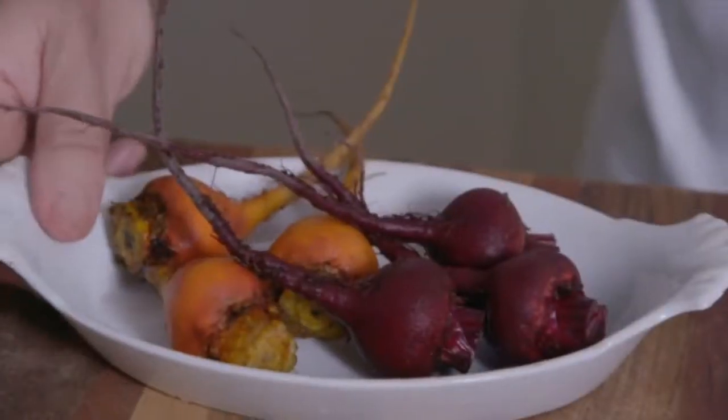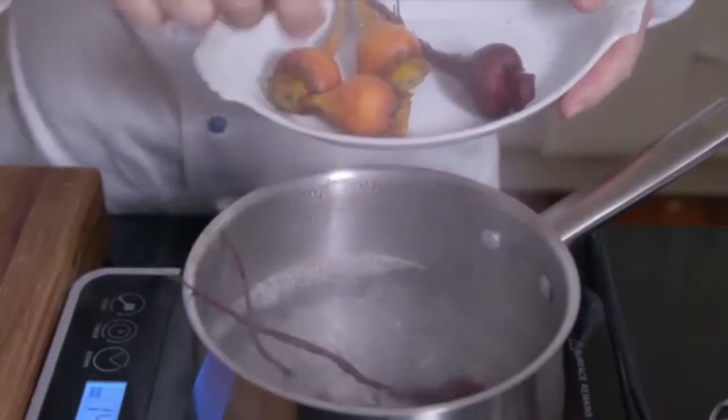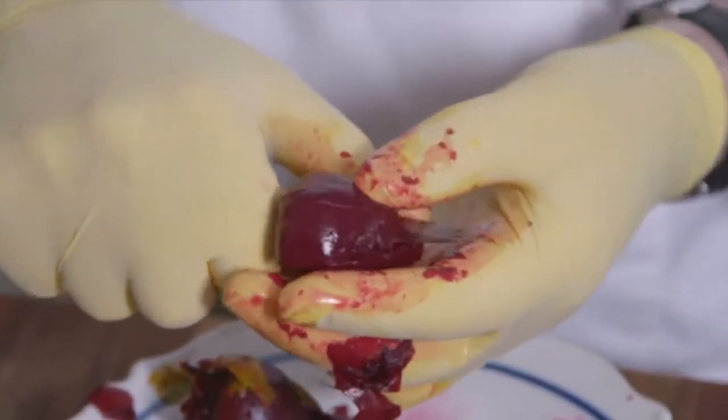This modern gourmet beetroot and walnut salad is very popular in Picardy. I first cook 3 red and 3 yellow baby beetroots in boiling water, then peel and halve the cold cooked beetroots. It is good to wear gloves when handling beetroot.